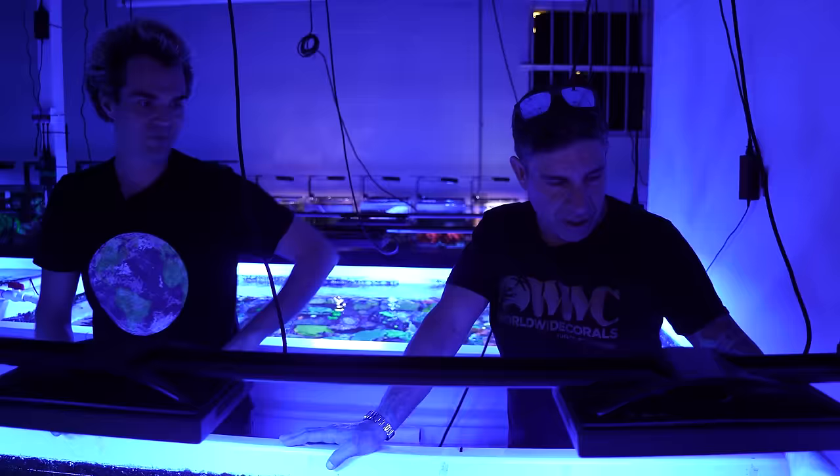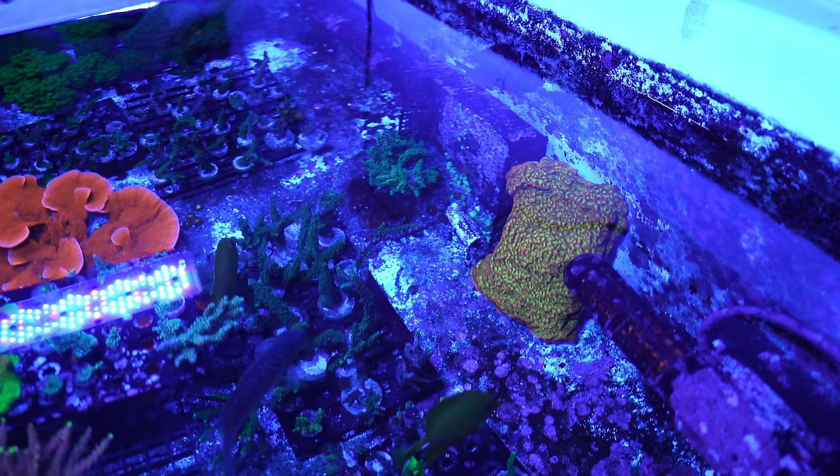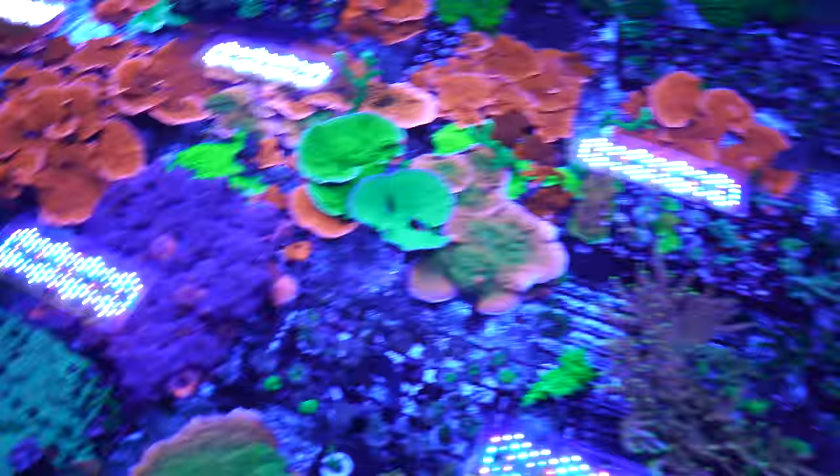Got the jack-o'-lantern leptus. I love all the encrusters. You can see along the sides, I'll grow them on tiles, but I'm growing the tiles at a vertical angle. It's another coral that you've got to be real careful introducing under really bright light. They bleach out really easily. They recover fairly easily, but that can take sometimes a month or two.